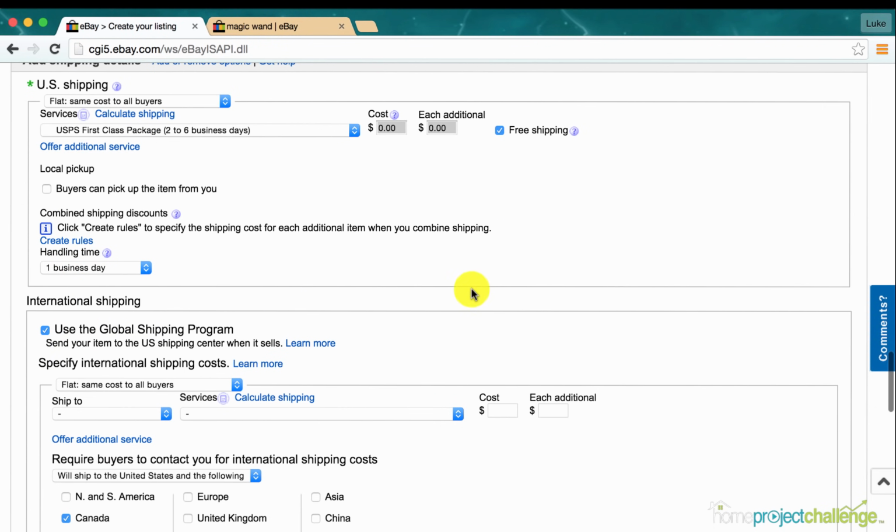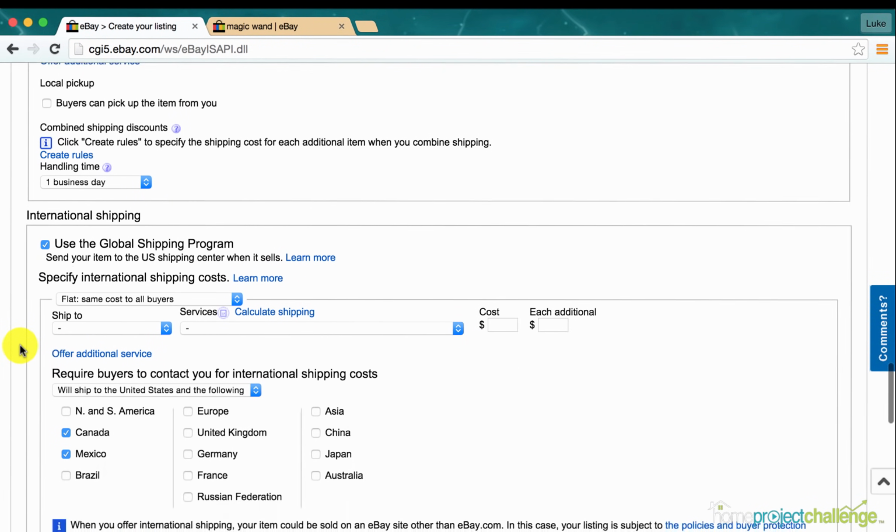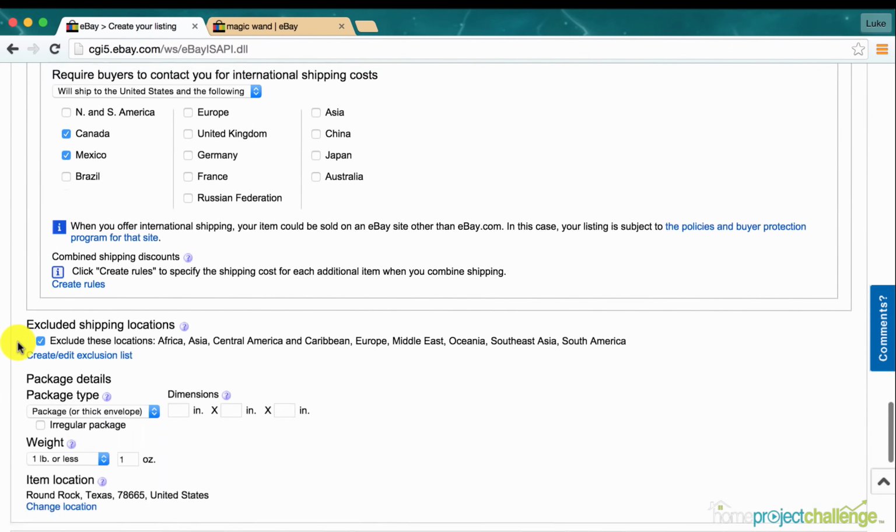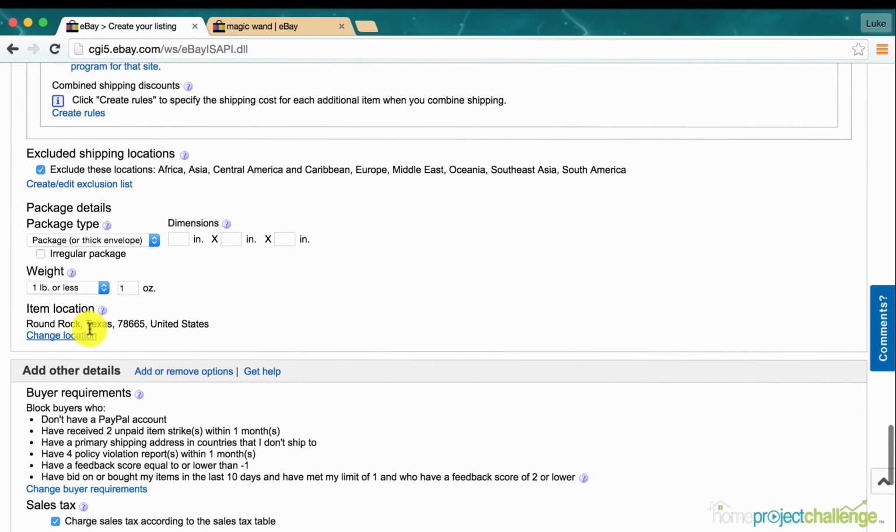Okay. Now these have nothing to do with rank, but this is just how you're supposed to make a normal listing. I use the global program on most generic stuff to ship it worldwide. I highly advise that. I have the weight here. It's going to weigh 13 ounces.